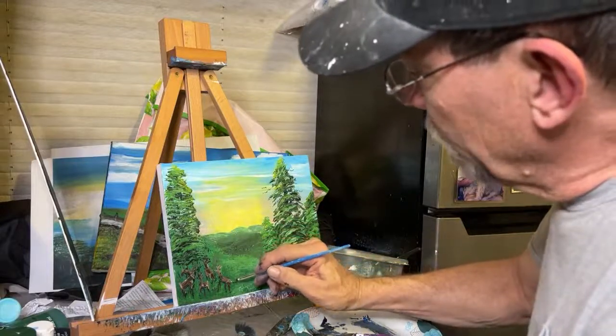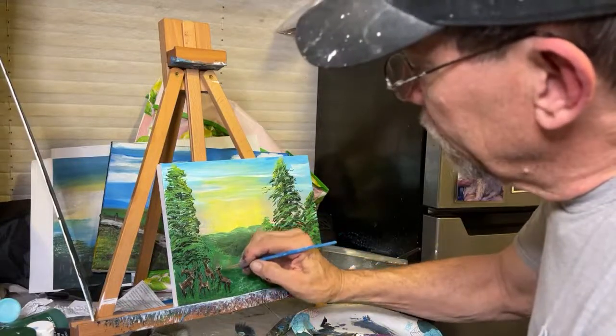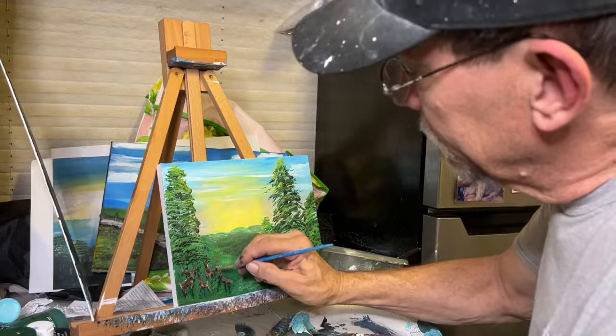Yeah, these are white-tailed deer. So we got to make sure we get the white tail on them.